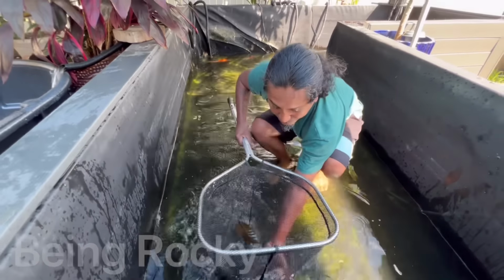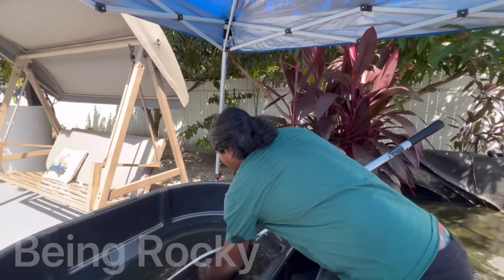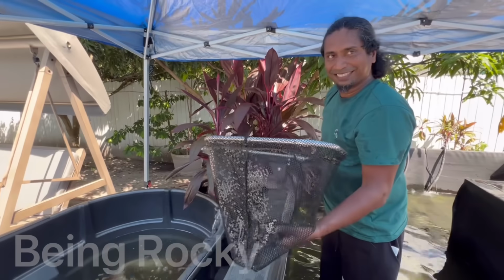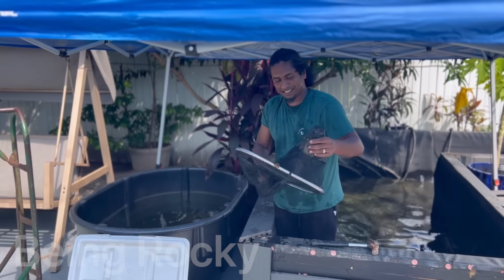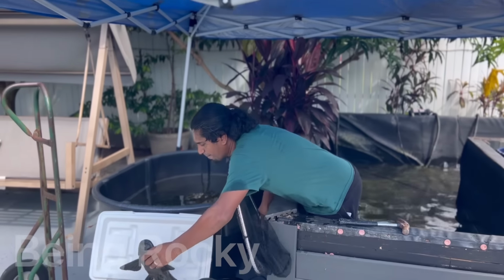All right. Yeah. Beautiful. And when we went to buy the kois, the guy highly recommended this one because of the colors and the way it's going to grow and look. So it's in there. All right, so that's a smoky. There you go.